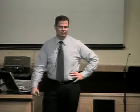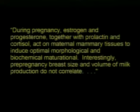During pregnancy, estrogen and progesterone, together with prolactin, lactation, milk production, prolactin, and cortisol act on maternal mammary tissues to induce optimal morphological and biochemical maturation. All right. Put in other terms, these are working on mom's breasts to make them bigger. All right? Simple as that. That's optimal morphological maturation on that.